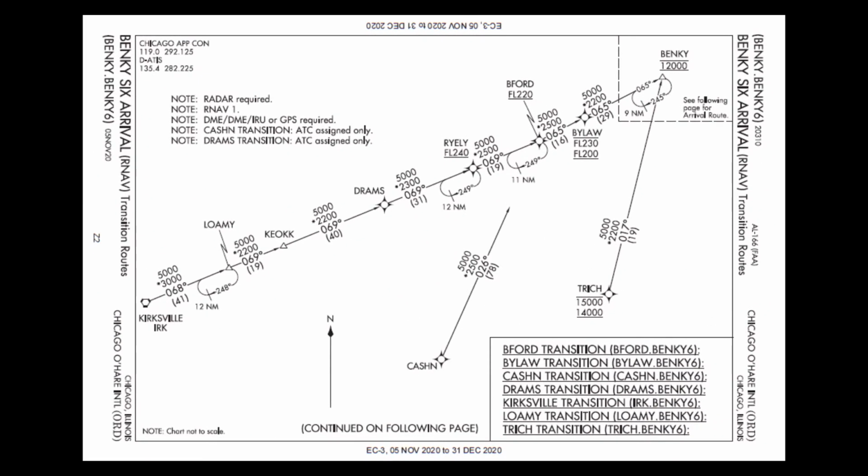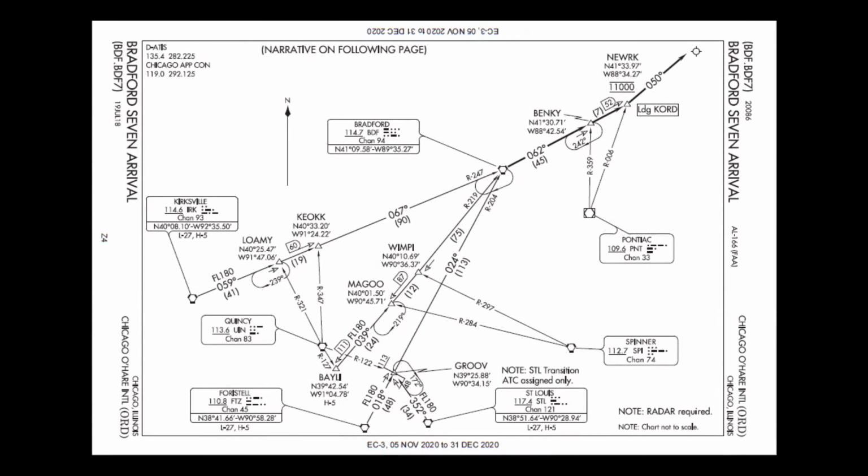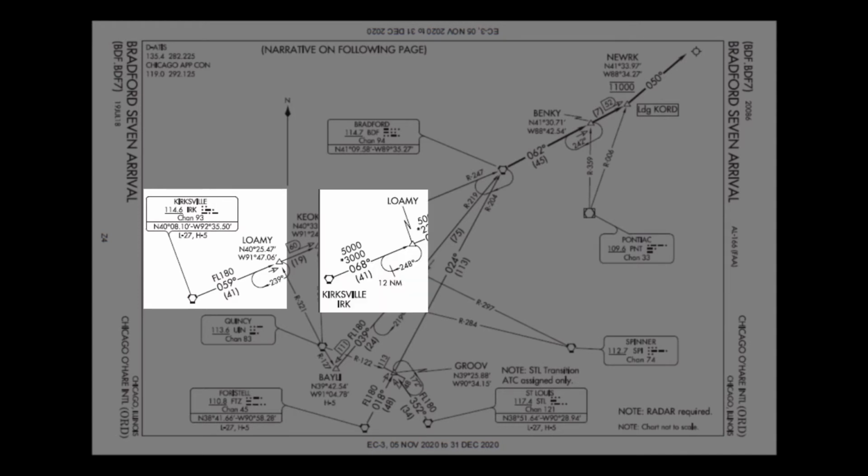We're finally on our way to join the arrival into Chicago. We're assigned the Benke 6 RNAV arrival, Kirksville transition. The first leg is from Kirksville VOR to Lomi intersection on a 68-degree heading. We see there's also the Bradford 7 arrival, Kirksville transition. The first leg is also from Kirksville VOR to Lomi intersection, but on a 59-degree heading, or a 9-degree difference from the RNAV arrival. So our original question was, why doesn't my magnetic course match the charted course? But the charted courses don't even match each other.